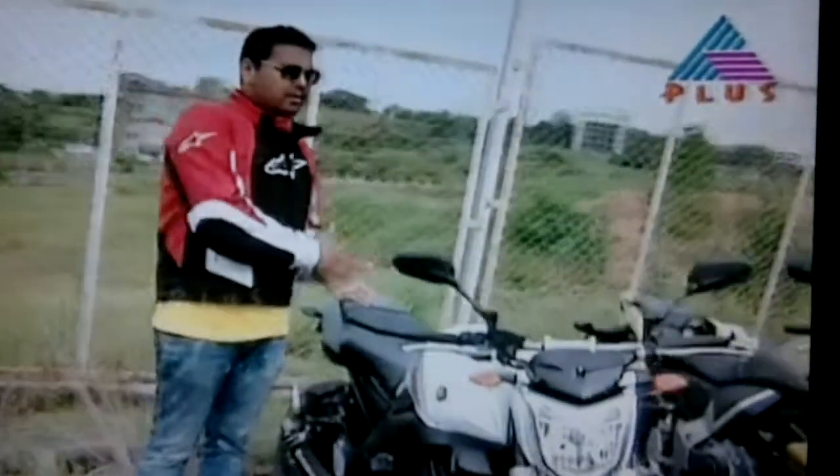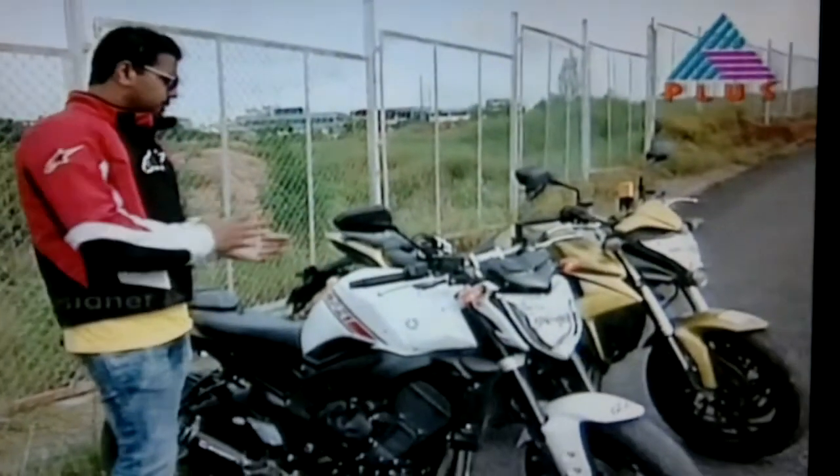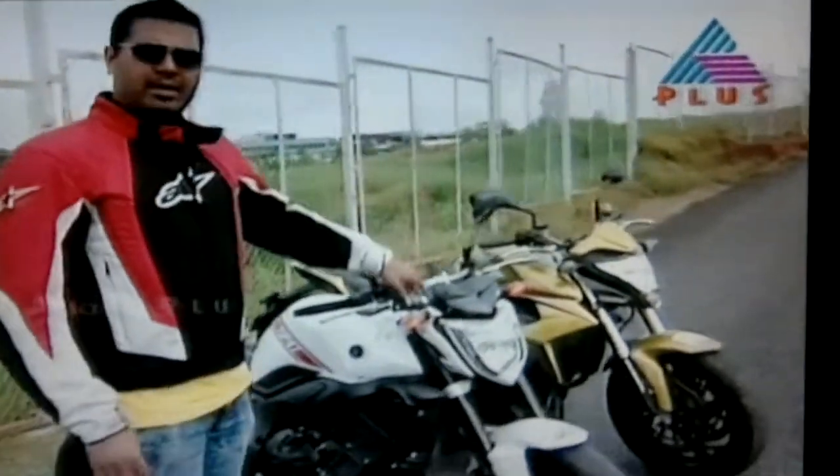It's a 1000cc bike, with a 1000cc engine. The Yamaha has a bit more bhp: it has 150 bhp, and this particular bike has 129 bhp. And in styling, we can see a bit of resemblance, but the Honda headlamps are much different from the Yamaha headlamps.